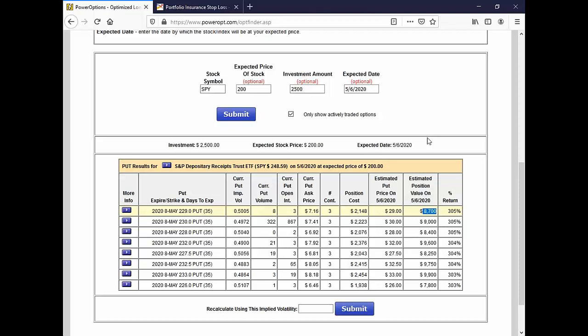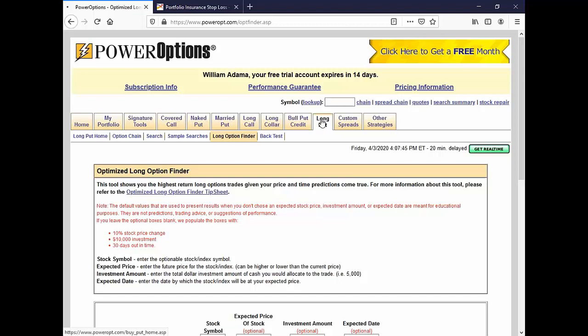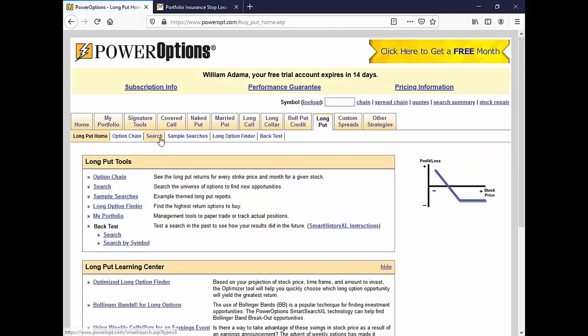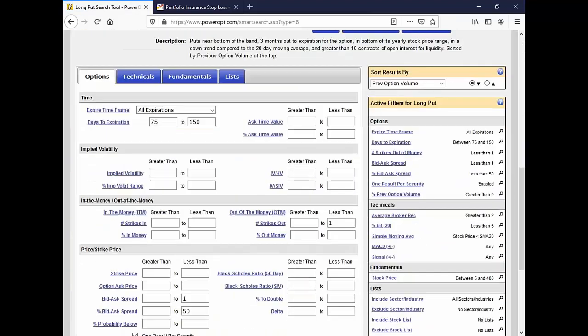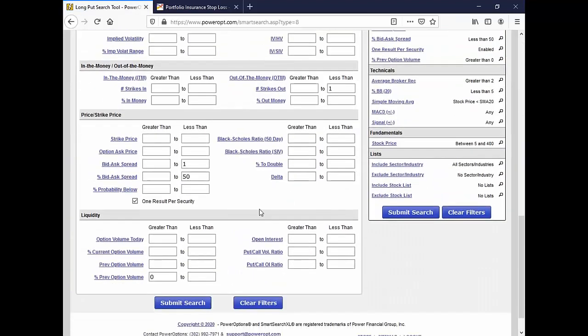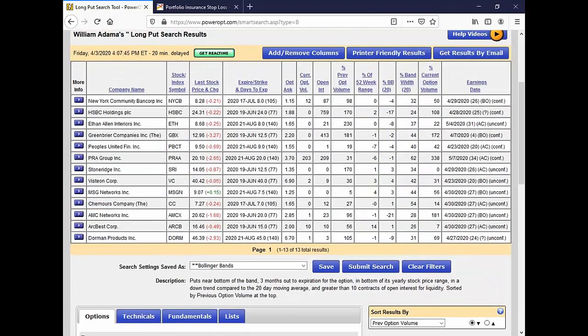A good rule of thumb, though, in general, is that when you're searching for long calls or long put positions, you're probably looking at to slightly in the money, probably with a delta of maybe, say, 0.55 to 0.8 or 0.55 to 0.75, somewhere in that range. But again, that tool, the long option finder, is extraordinarily powerful to help you find which option will give you the best return based on your expected movement of the stock and your expected time frame.